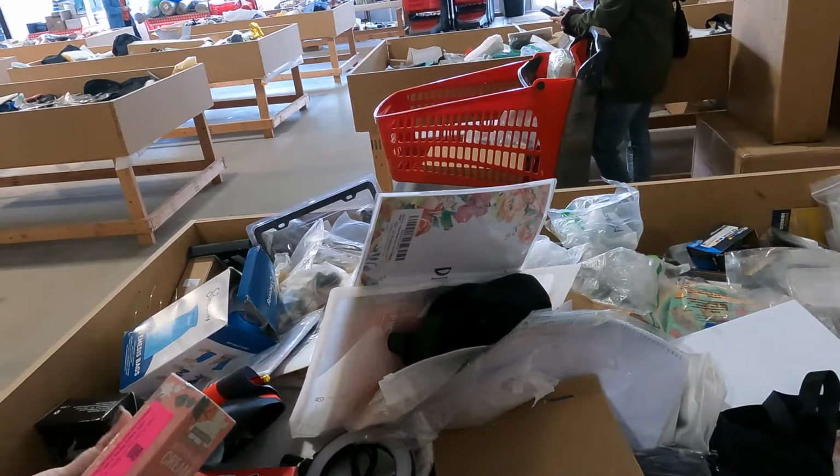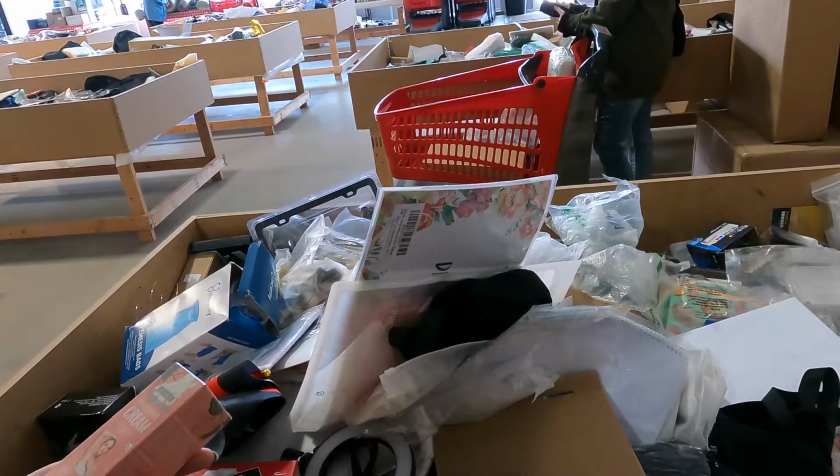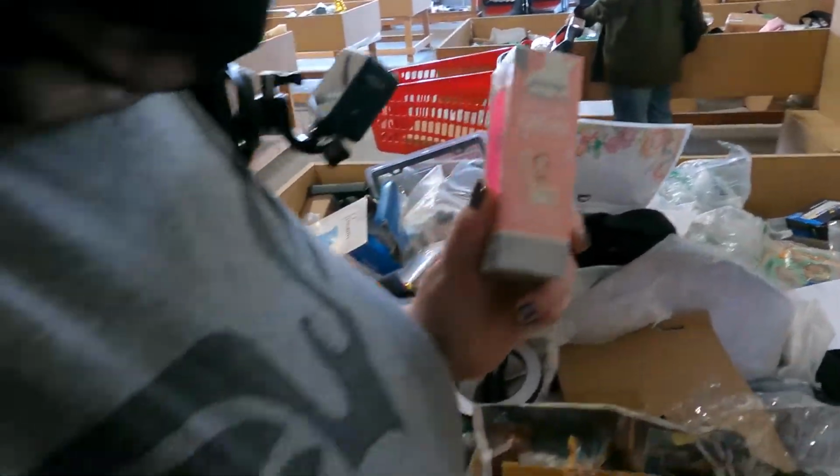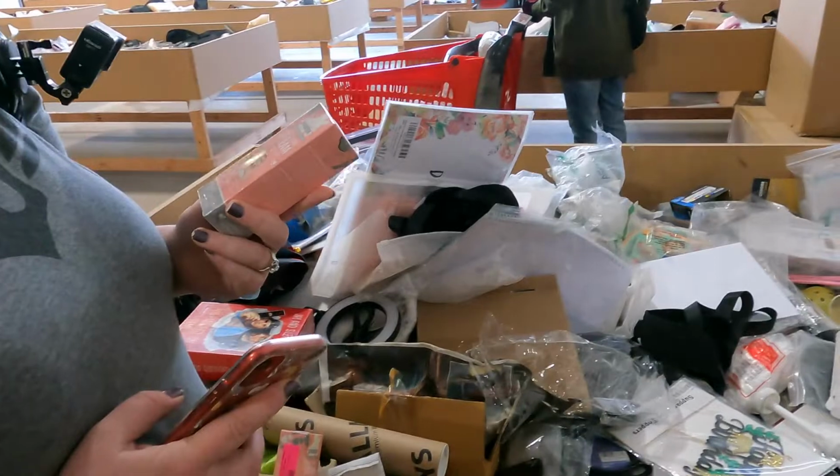Whitening cream. Oh, this is like the bleach that people use for like their butt. Oh dear. There's a whole bunch of it in here.